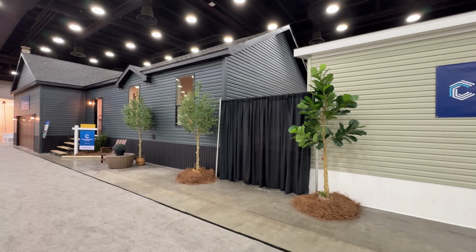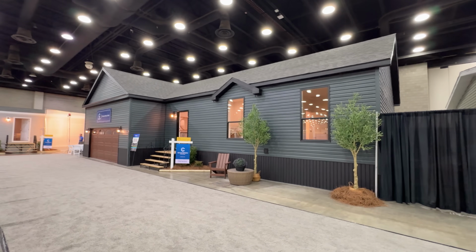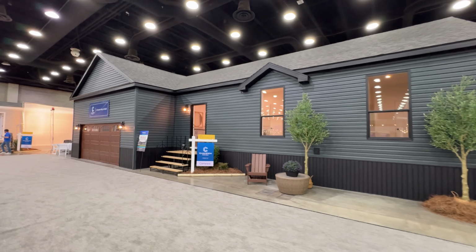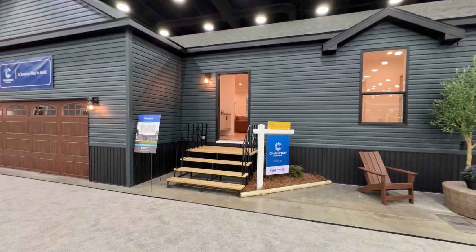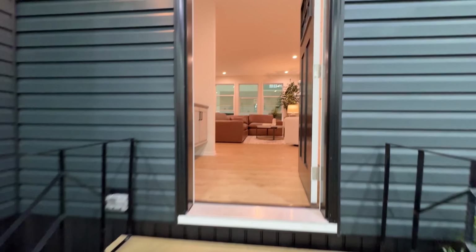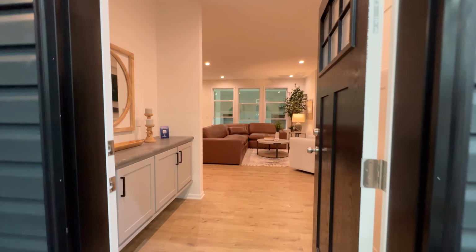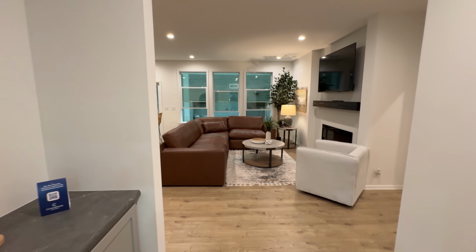I could go through the curtain, but it looks like there's a bunch of supplies back there, and I just don't know that it's gonna be the best thing for the video. Probably be tripping my way through. So let's head up the stairs and head inside the Little Sky. Again, this is 1,600 square feet, 3 bedrooms, 2 bathrooms.